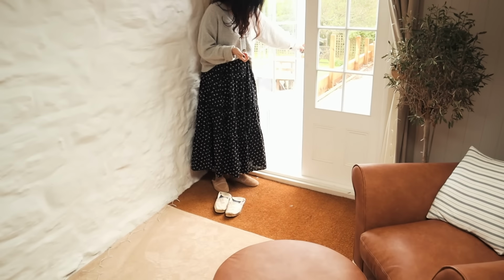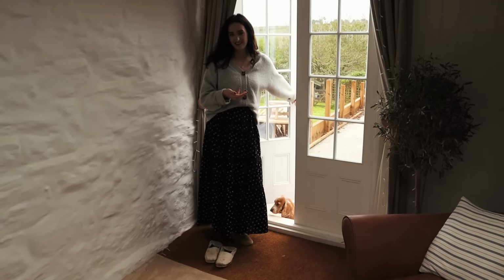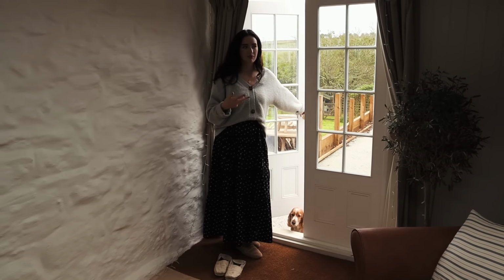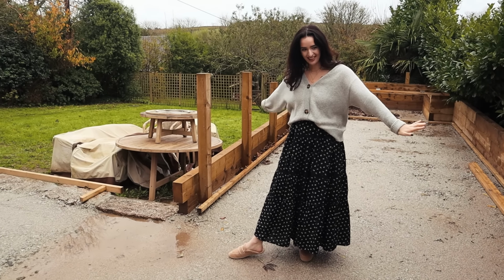Here's Roxy wanting to come inside. Hello. I'm loving that we went for a traditional style because for a while we were considering going for something modern, but I think it really looks lovely from the outside. Here you can see our patio renovation.